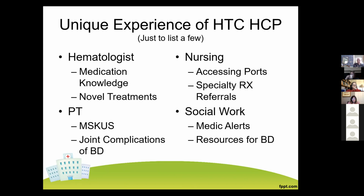Our nurse specialists are accessing ports, teaching people how to infuse factor, specialty treatment, and factor referrals. The social worker provides specialty resources for bleeding disorders, medic alerts. And the list goes on, but the team knows what the bleeding disorder patient needs. That is why it is so important to receive your treatment at a hemophilia treatment center.